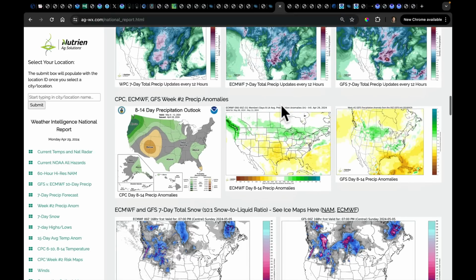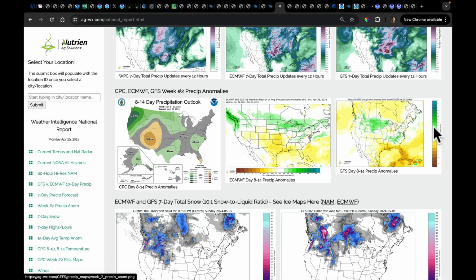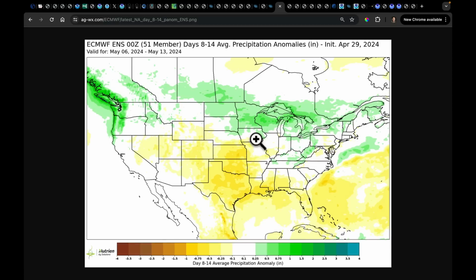Week 2. You can see that the models are hung up on this. See it? All 3 of them giving this wetter northern tier of the United States storm track. And I buy into it because I just saw it in both the AIFS and the European ensemble, but the week 2 forecasts are shaping up something to look like this.